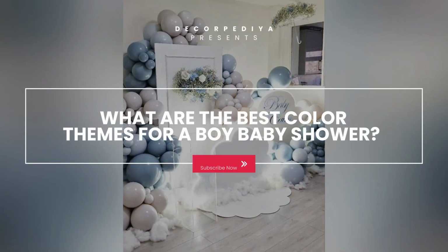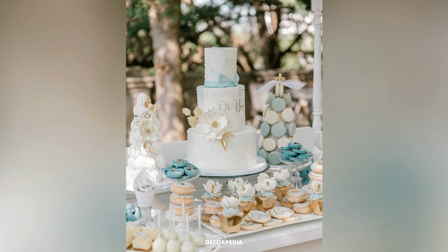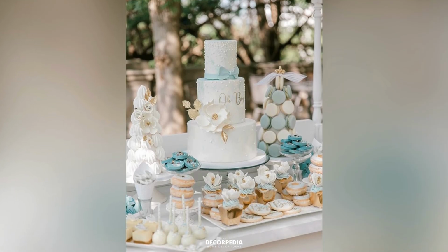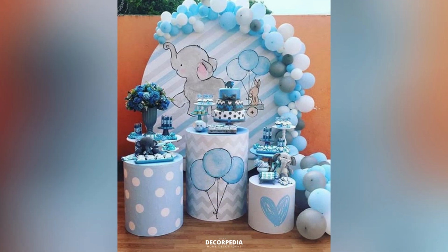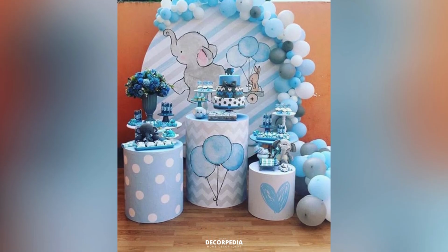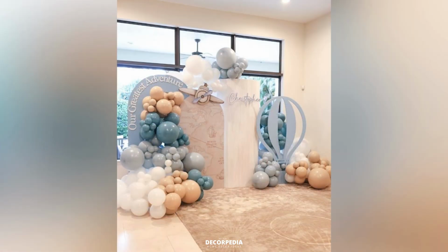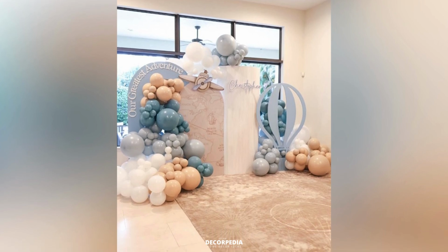What are the best color themes for a boy baby shower? Choosing the right color palette sets the tone for the entire boy baby shower. While blue is a classic choice, there are so many other creative options. Sage green and beige give a nature-inspired look. Navy and gold create an elegant, sophisticated vibe. If you love something playful, mint green, gray, and baby blue work beautifully together.